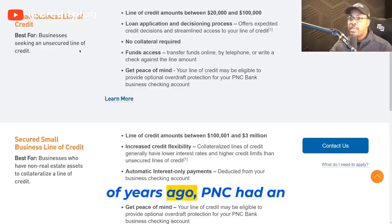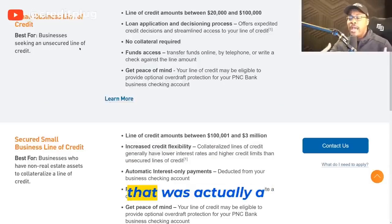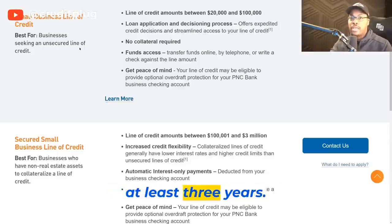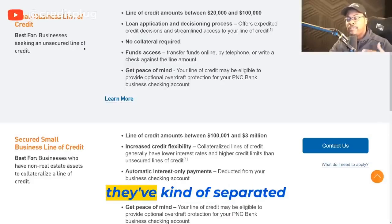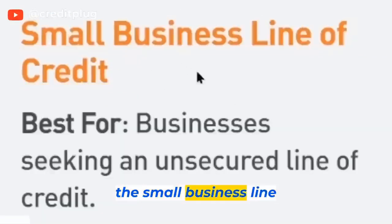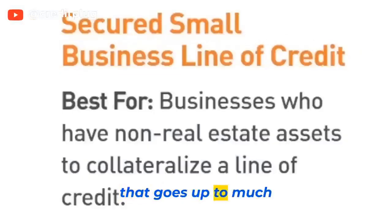A couple years ago, PNC had an online application for the line of credit that was actually a little bit higher underwriting, where you had to be in business for at least 3 years. Now, it seems as though they've streamlined the process again, where they've separated out two different lines of credit. So you have the small business line of credit, and then you also have a secured business line of credit that goes up to much higher amounts.